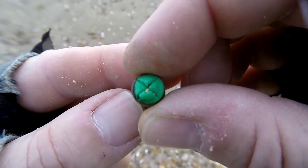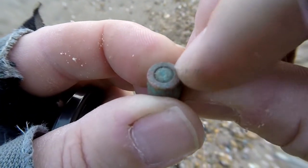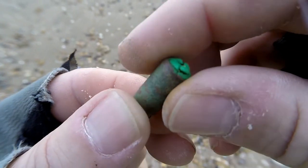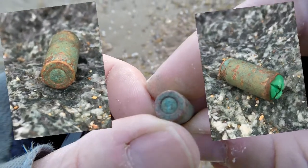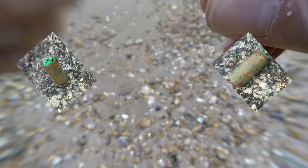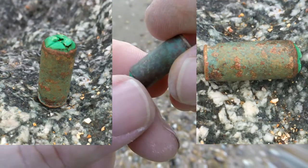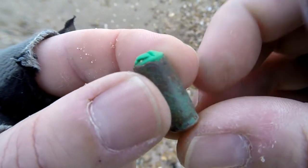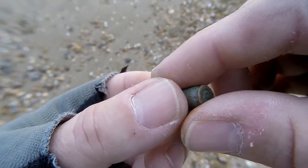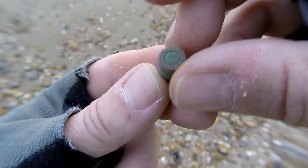Well, I've just had that, which as you can see from the percussion cap on the end is still live. So I think that's a blank. I can't see any date on the bottom of it at all. No, it's as smooth as anything. So anyway, I won't be taking that back. That's live, so I'll be digging a deep hole and burying that, because you never know. I think it's just a blank, but I'm not taking any chances.